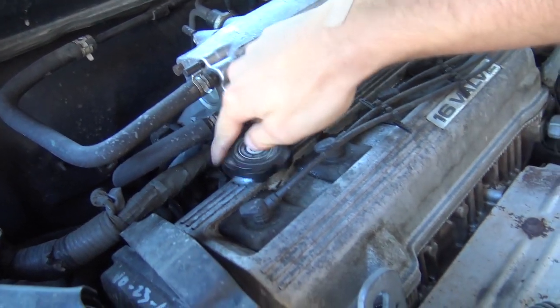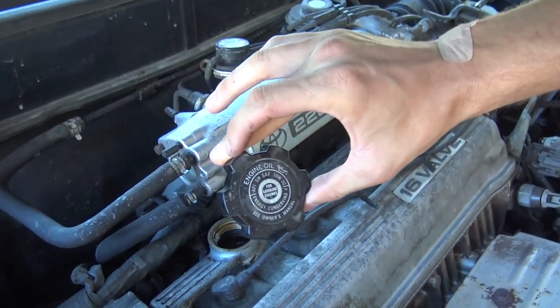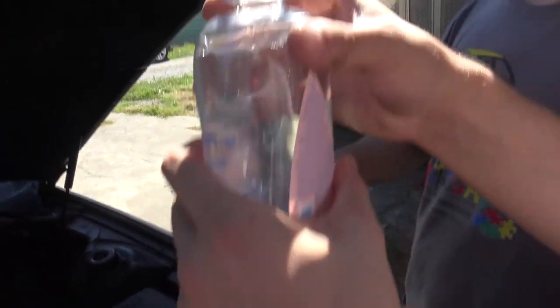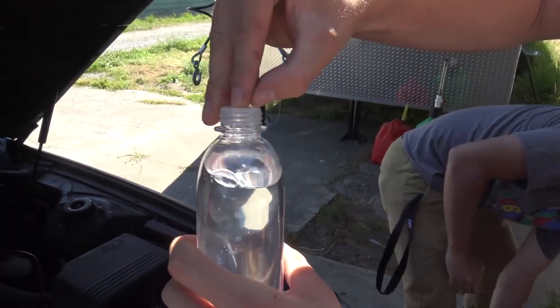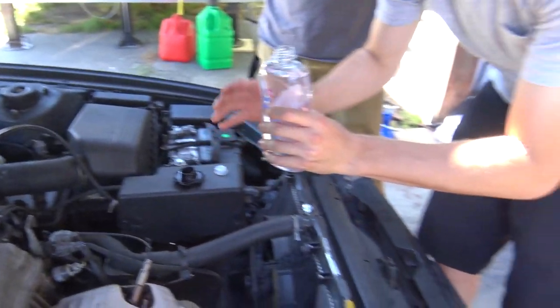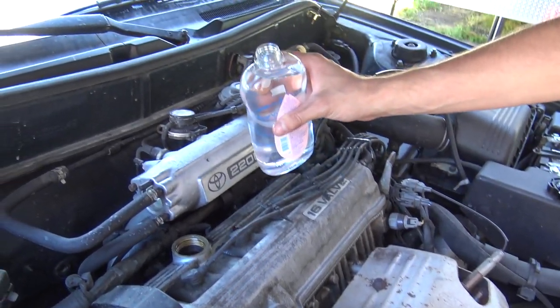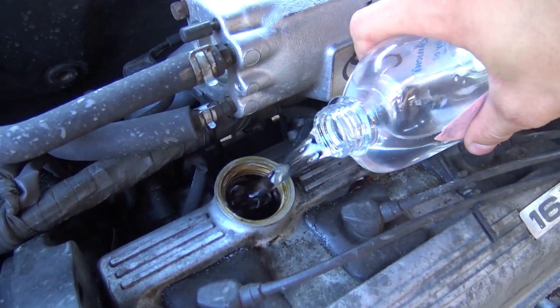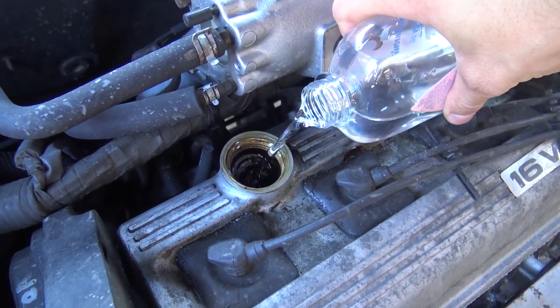What engine oil does it recommend? It recommends 10W-30. Dude, let me use a little nozzle. Start squeezing. Hold on, let's see if we can pop that out. See, this is smarter, not harder. Oh, he got it. All right, this is it. Just go for it. Oh, you're good, see? That is baby oil going into the old Toyota engine.